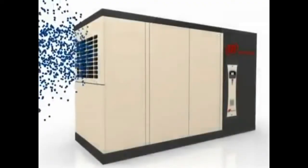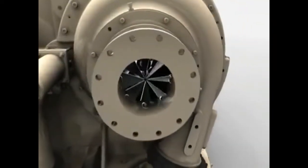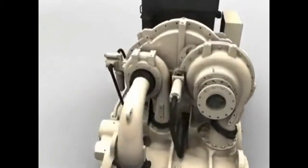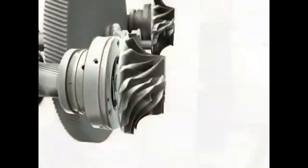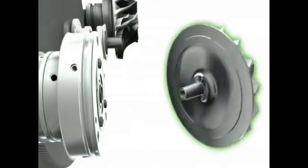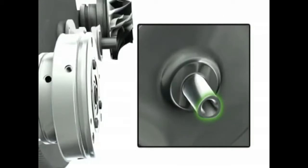Air enters the package through an inlet air filter. The inlet valve or inlet guide vanes regulate the air entering the compressor. At the heart of the compressor is a key Ingersoll Rand advantage, a rotating assembly consisting of the impeller mounted to a pinion gear through Ingersoll Rand's revolutionary P3 tapered polygon attachment.